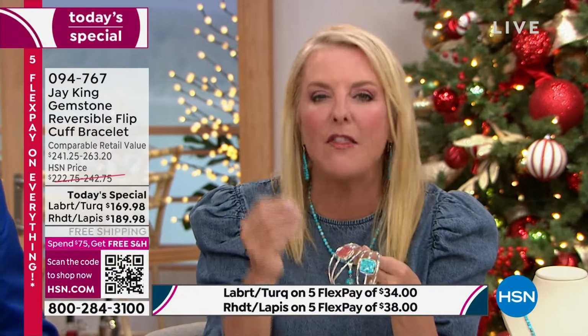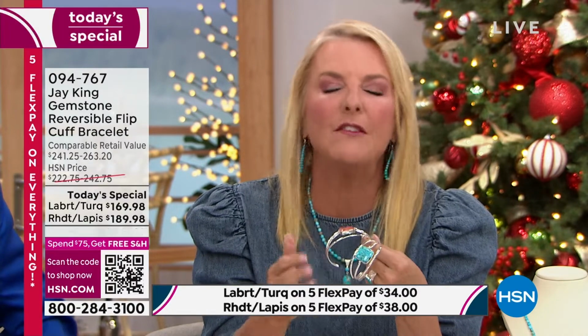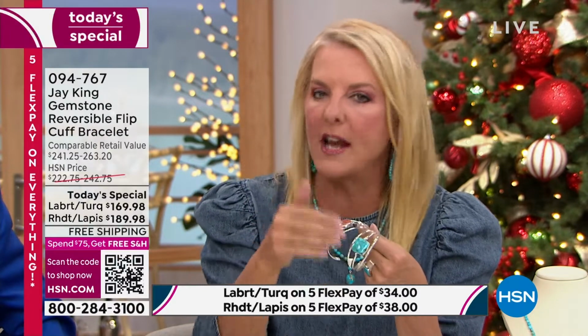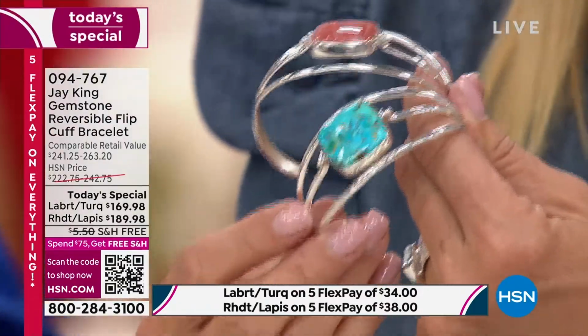But to be able to get the value, that's what he does time and time again, is just to give us these incredible pieces. And I'll tell you, if you go to Santa Fe or Taos, New Mexico, or even if you happen to have a jewelry store in your area, number one, you'll never find this. But even if you came close to finding it, and let's say it was just a great turquoise silver bracelet, that's all you got was the cuff, it's not gonna be $169.98. It absolutely would not be.